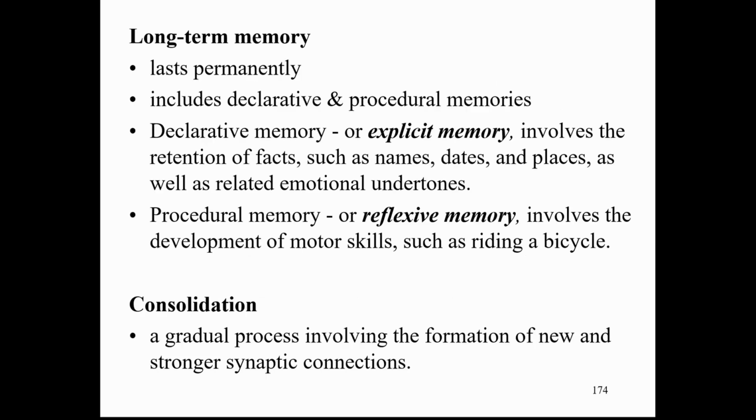So long-term memory lasts permanently. It includes declarative and procedural memories. We have declarative and procedural. When we say declarative or explicit memory, it involves the retention of facts such as names, dates, places, as well as emotional undertones. Procedural, on the other hand, refers to how you did a task. Involves development of motor skills such as riding a bicycle. There's a process called consolidation, in which there is a gradual process involving the formation of new and stronger synaptic connections.